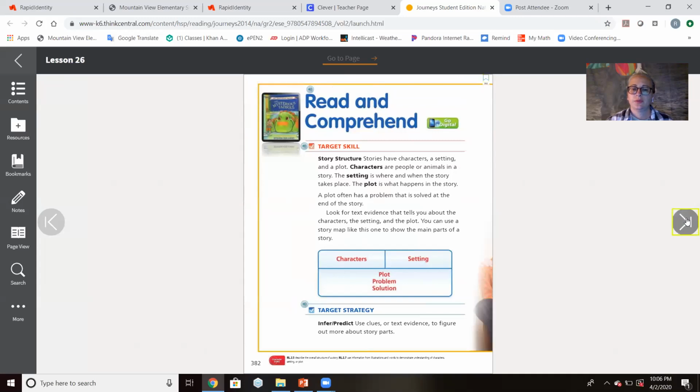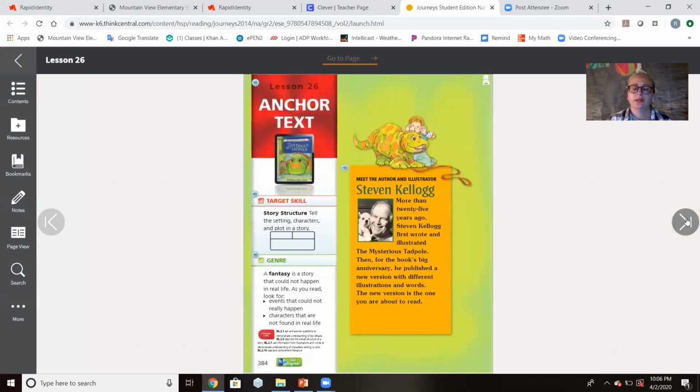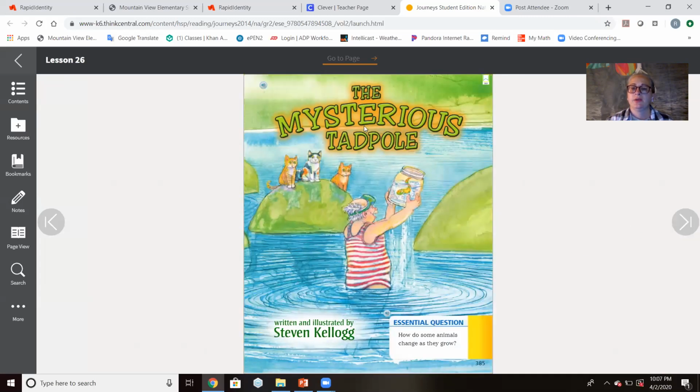So we're going to go through, we're going to skip these pages, we're going to get to the story itself. The genre, I always like to go over that, is a fantasy, and that is a story that could not happen in real life. As you read, you're going to look for events that could not really happen and characters that are not found in real life. And here is the story.